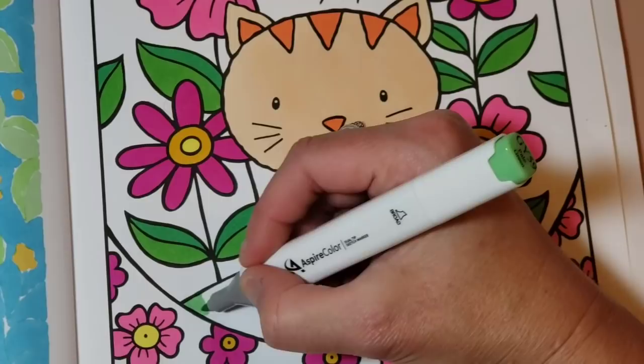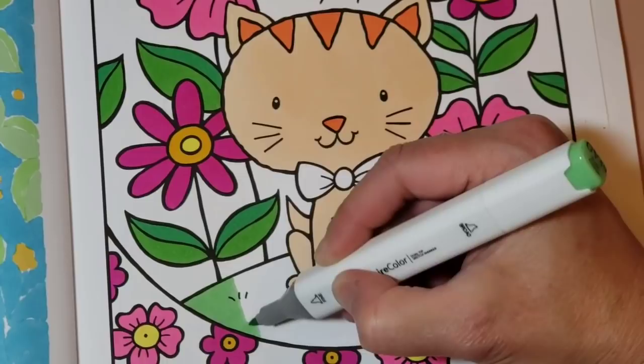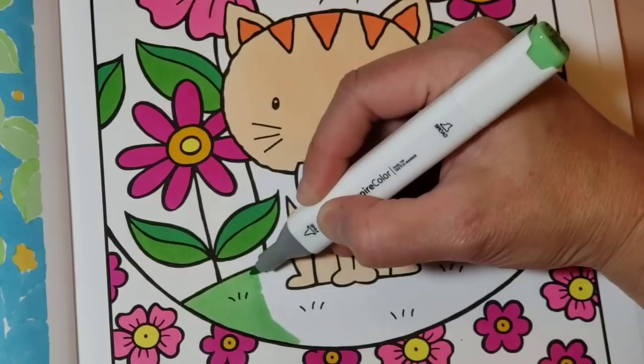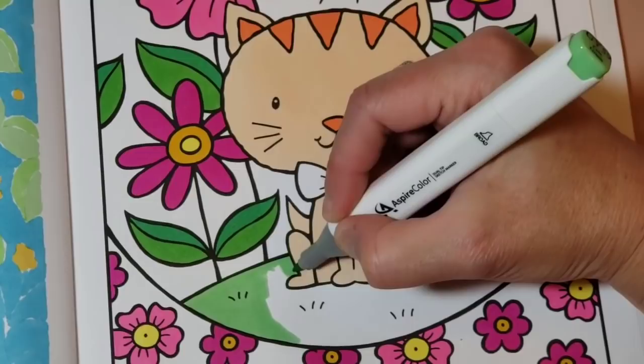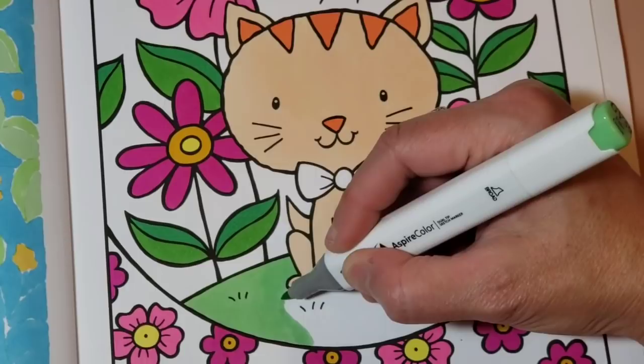So I've used these markers so much. But as you guys can see, they lay down really pretty color. The color's very vibrant. I really like these markers. So I'm kind of going to use this as my review video of the Aspire markers, since I did not get to make a specific video for the Aspires when I first got them. So this will be my review of the Aspires. And I do like them a lot.